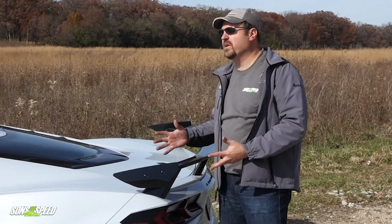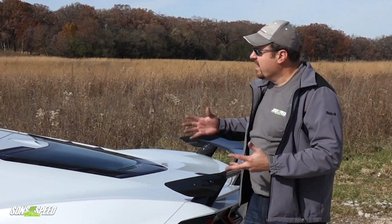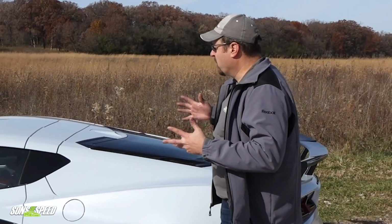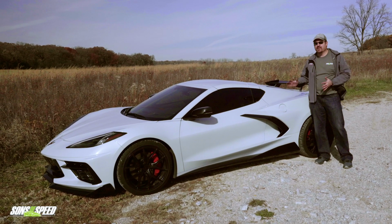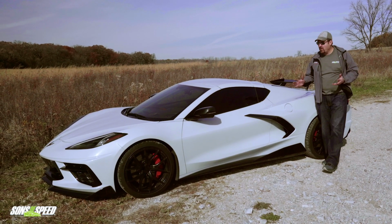Finally get behind the wheel of a 2020 C8 Corvette. This one has been provided by our good friend Len Biesinger, because Chevy just does not have enough of these in a test fleet for us to get a hold of one.